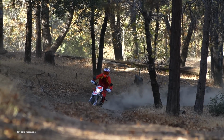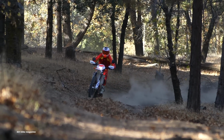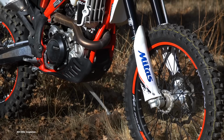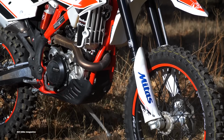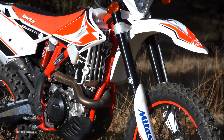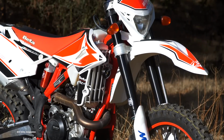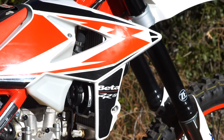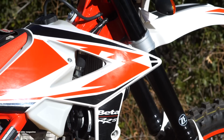In terms of tires, Beta chose to equip the bike with Michelin Enduro tires, which are fully DOT legal, but they're European spec knobby, which means they have a shorter knob height. As we did with the other bikes, we equipped the Beta with Mitas dual sport tires. Again, street legal, but very aggressive. In terms of price, the Beta comes in just above the Honda at $10,499.